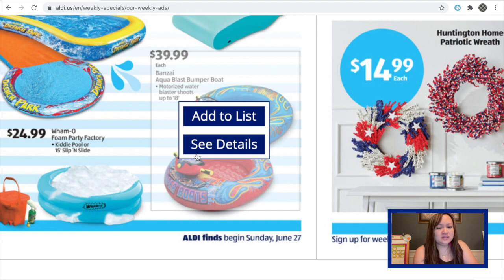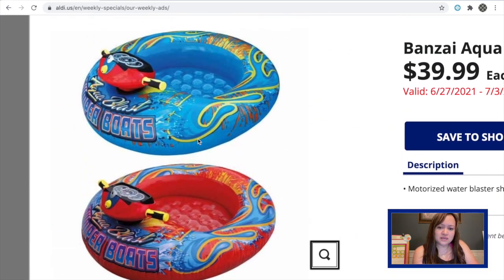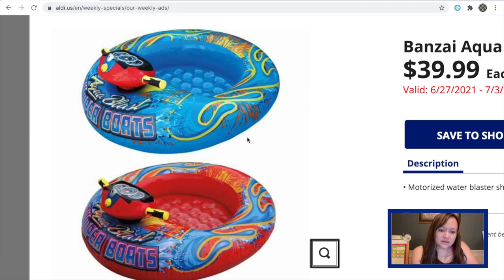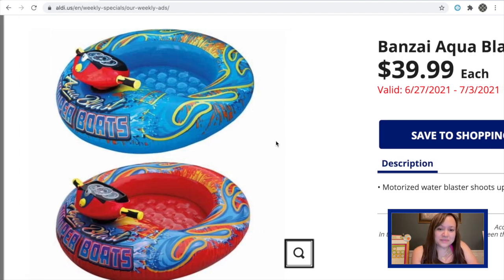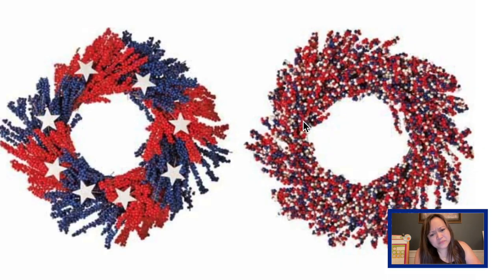This does seem a little bit on the pricey side, but I was thinking, I have some nephews and other kids in our adopted family where they might like this as a birthday present. So these could be worth it, I think. $14.99. I've definitely paid more, I think, for wreaths like this, although not much more.